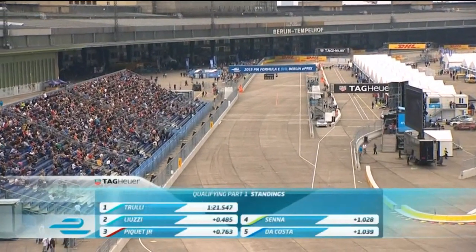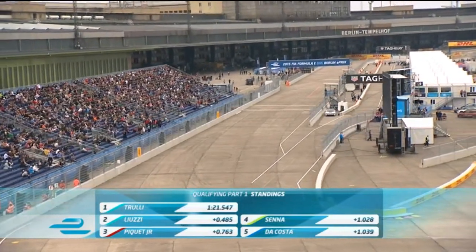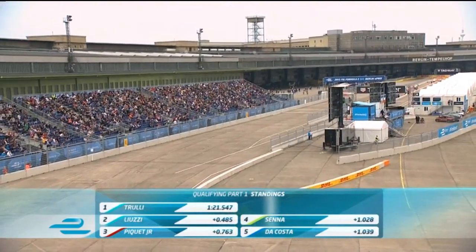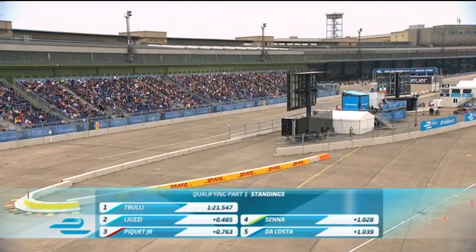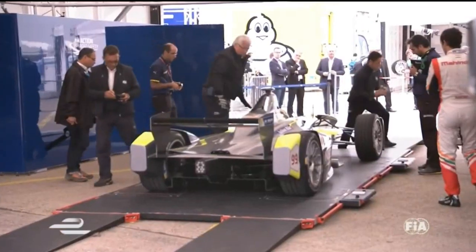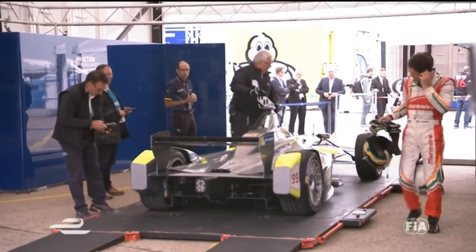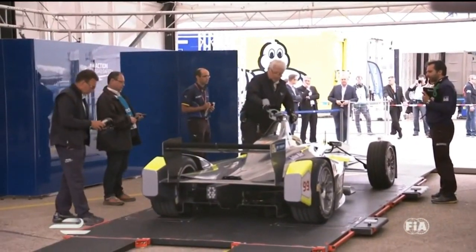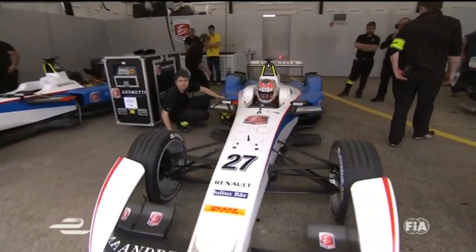So here's a look at the standings after the first session. Jarno Trulli, Antonio Liuzzi quickest, first and second. Nelson Piquet Jr. third. Bruno Senna fourth. Antonio Felix da Costa in fifth. Really strong performance from Jarno Trulli, but we've still got 15 drivers left to go here in Berlin. There is Piquet's car being weighed by Carlos Funes, the technical delegate. He's got his special rulers out, and this is going to check that the line between the roll hoop and the front of the car is above where Piquet's helmet is.